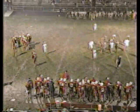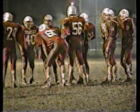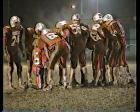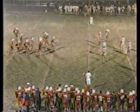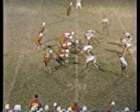First and 10, the ball right on the midfield stripe, the 50-yard line. So Berkley would like to get the score in this quarter if they could. Oh, yes. Still a lot of ball game left over here. And up the top is Zykowski.